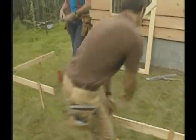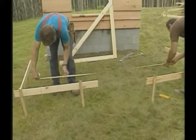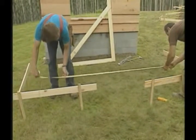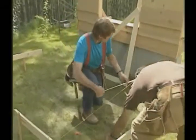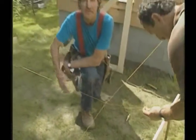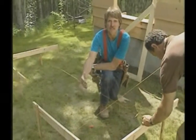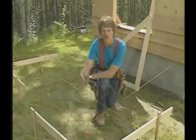Okay, let's check the width, make sure that they're the same. Cut me one. 7'1", right on the money. Okay, great. Paul, grab the string, will you? And have it cross at 5 feet exactly. I'm putting the third string in at 5 feet, even though the deck is 6 feet long. That's because the deck will cantilever over the post and beam by 1 foot.